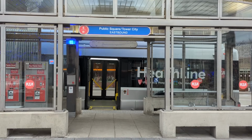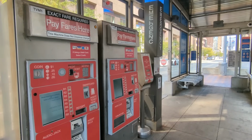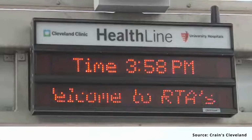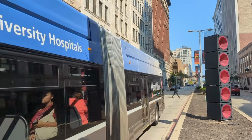The HealthLine has many features typical of bus rapid transit. When you arrive at the station, you pay and validate your fare at a ticket vending machine instead of lining up on the bus. At the station, you have screens telling you when the next bus arrives. During peak times, you only have to wait up to 5 minutes for a bus.